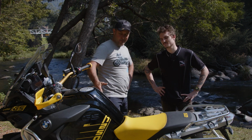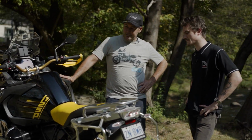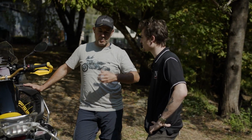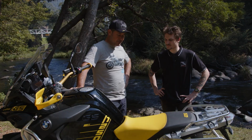And when you're riding in the outback, that's a huge positive. And you know, the types of adjustments you have at your fingertips really enhance the ride experience, whether it be comfort or performance. The GSA is a pretty awesome bit of kit.